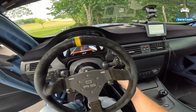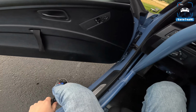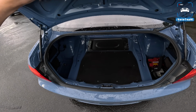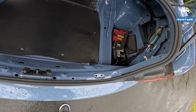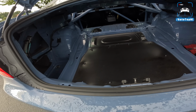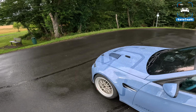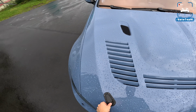We also have in the back, actually, take this out. As you can see, all the carbon covers also in the rear, the nitrogen shock absorbers, the reservoirs, as you can see right there. But overall, just an incredible build with a lot of attention to detail. And the engine on this thing is actually stock, so nothing crazy here. We have, of course, the aero catches.